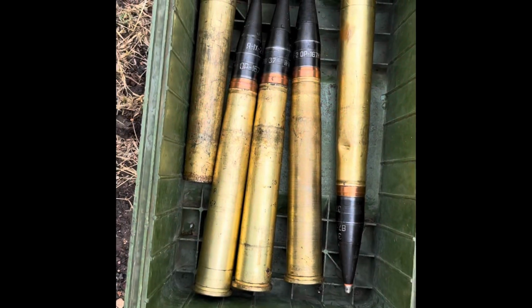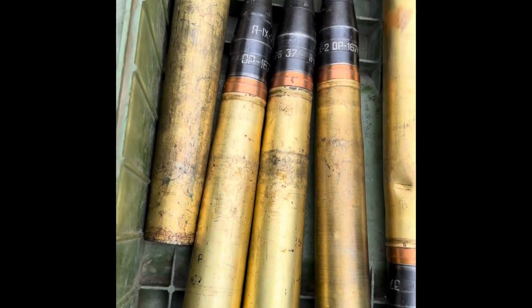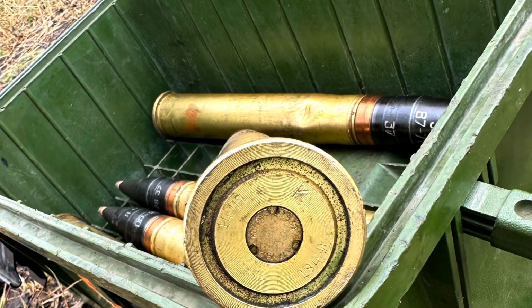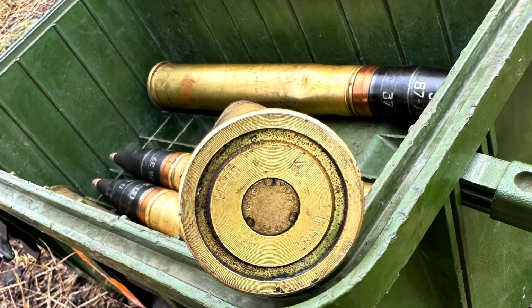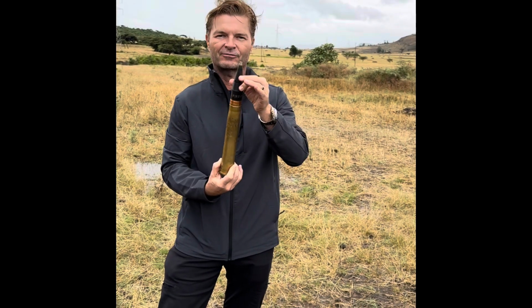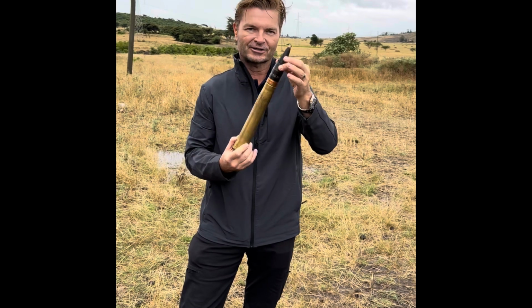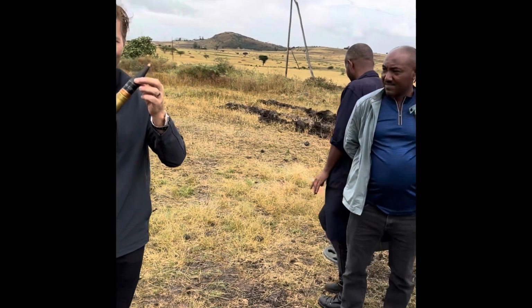So this is the ammo for the 37mm gun, so I can't wait to shoot it. I have a 37mm round in my hands, which we're going to fire in a little bit. Again, very excited. That's the largest gun I've ever shot. Stand by for more footage.